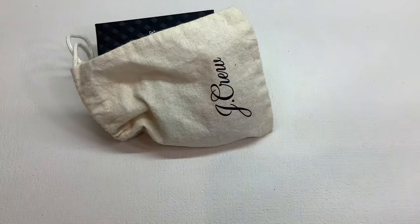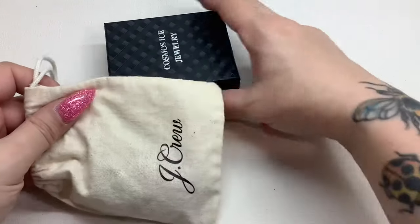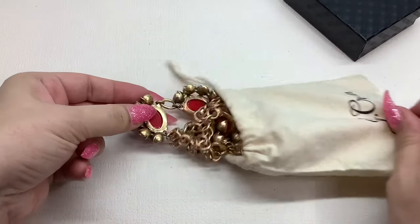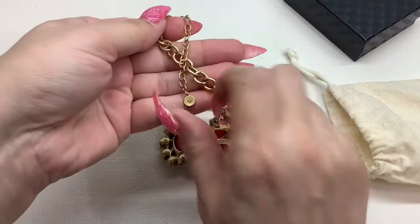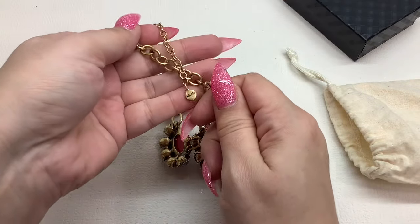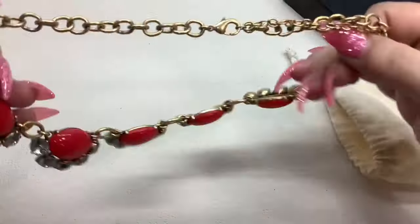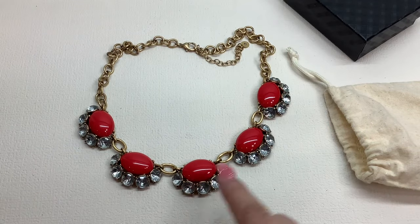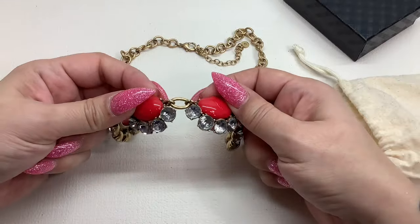Definitely reuse these. Love those bags. All right, so let's do this one, J. Crew. Let's see if that's what it is in there. Ooh. So it's not. It's a Stella and Dot. Tricky, tricky. All right, but all the stones are here. This is very pretty. It's red and like a gray.